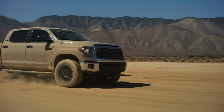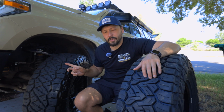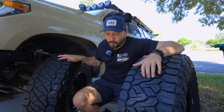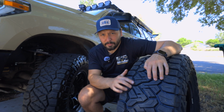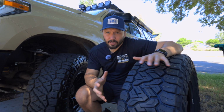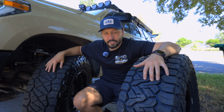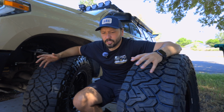Both of these tires will have the variable pitch technology, which will make these a little bit more quiet than, let's say, a mud terrain. People have said in forums that they will notice a noise on this one as compared to this one. I haven't personally noticed a lot of road noise. It could be that these are a little bit more angled, giving a little bit less noise, whereas these are a little bit blockier and kind of straight and angular. So that could be contributing to that difference in noise.